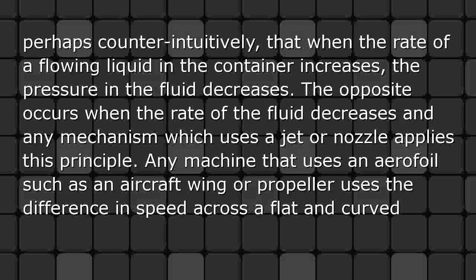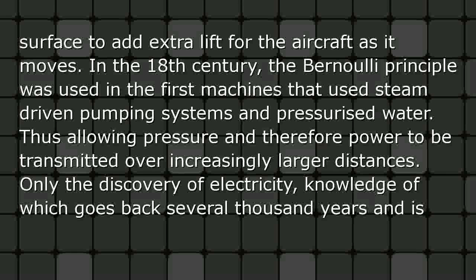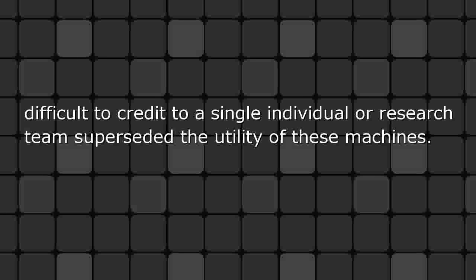Any machine that uses an aerofoil, such as an aircraft wing or propeller, uses the difference in speed across a flat and curved surface to add extra lift for the aircraft as it moves. In the 18th century, the Bernoulli principle was used in the first machines that used steam-driven pumping systems and pressurized water, thus allowing pressure and therefore power to be transmitted over increasingly larger distances. Only the discovery of electricity, knowledge of which goes back several thousand years and is difficult to credit to a single individual or research team, superseded the utility of these machines.